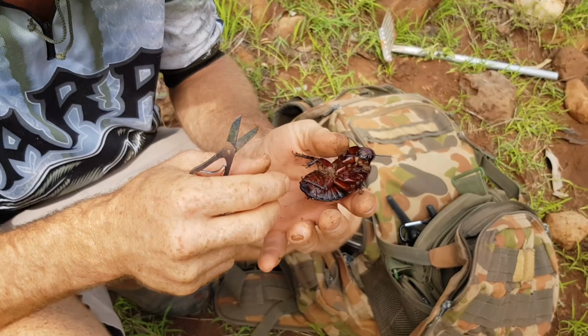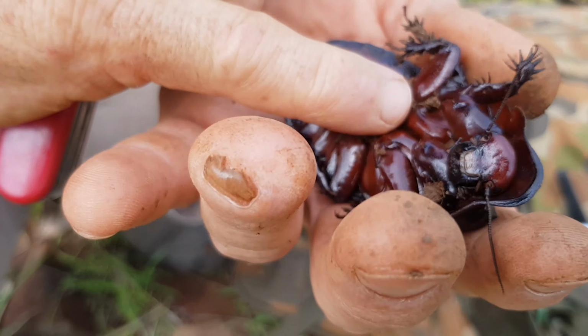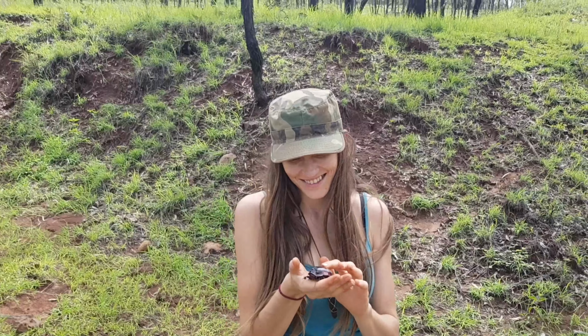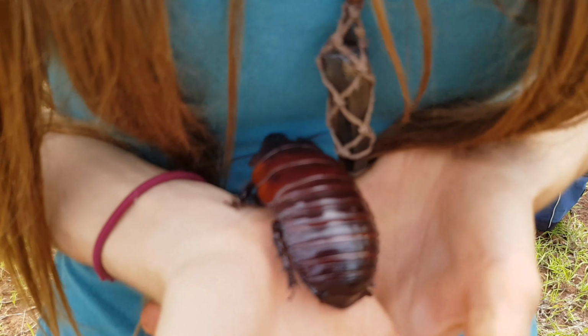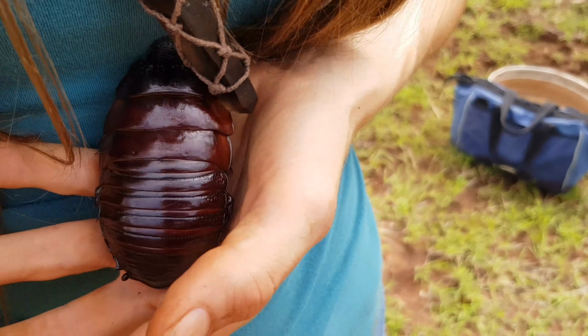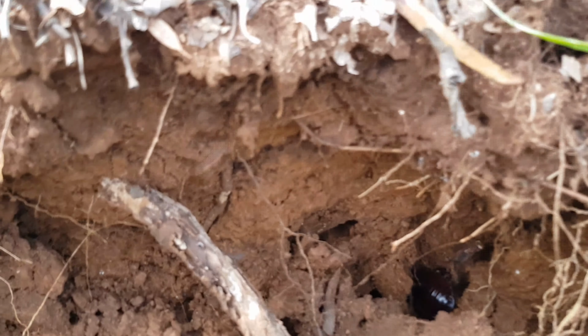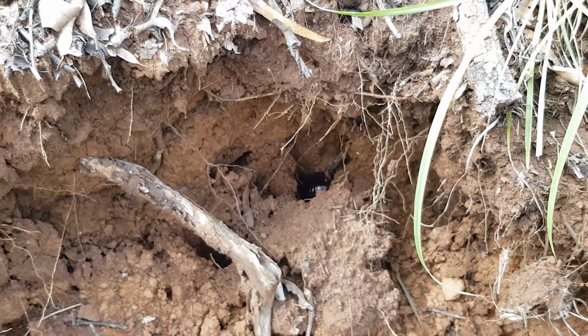Is he cleaned out enough? We'll put him back in his home. Now that you're all freed up, cool little guy. He's beautiful. We'll put him back up here. Bye, little dude. By the way, I'm looking for a 20 carat sapphire. If you find one, let us know. Thank you, mate. Bye.